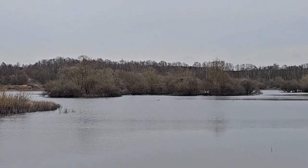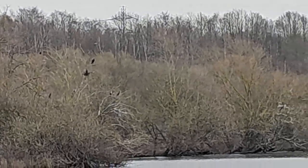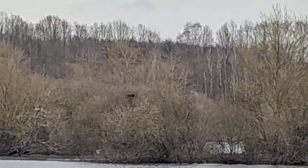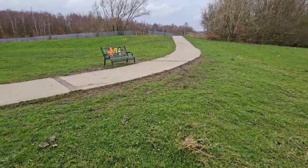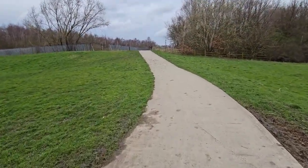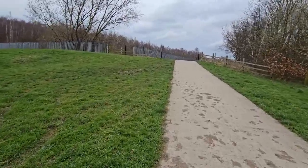I've only been here once before, and I never noticed. It looks as if there's cormorants nesting on that island. So that's the plan. Once round the lake, back down to Woodlesford, and then to be continued next week.